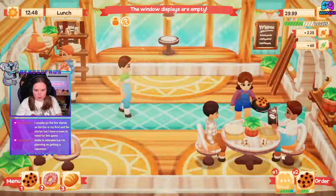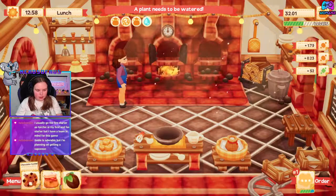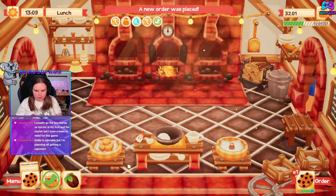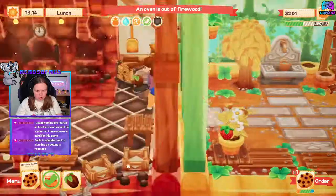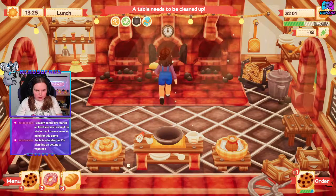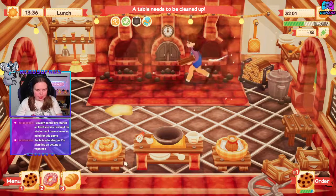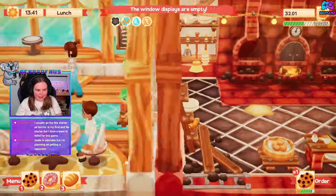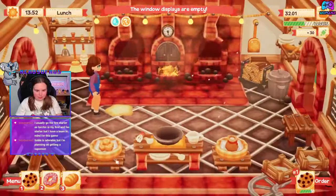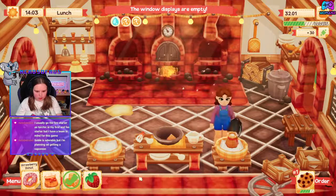Oops, someone's taking something from the display. Okay. Let's make another chocolate cookie for the display. Oh, they want a chocolate cookie. I guess I'll make them the chocolate cookie then. Ah, out of firewood. Okay, things are starting to get a little bit more hairy now. Alright, I'll make another donut for the window.